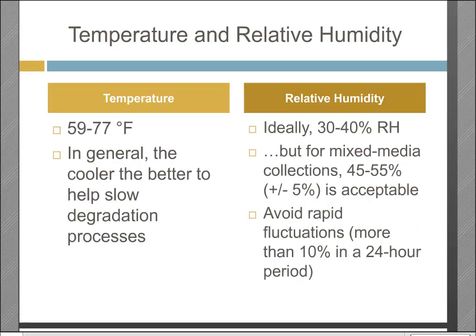So generally, the recommended temperature range for mixed media collections is around 59 to 77 degrees Fahrenheit. And if you can aim for something in that range, that's a positive step. However, the colder, the better for newspaper storage, because colder temperatures help to slow down some of those chemical reactions that we talked about in the first few slides.